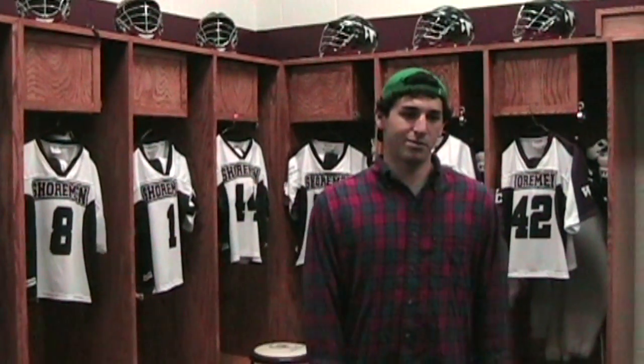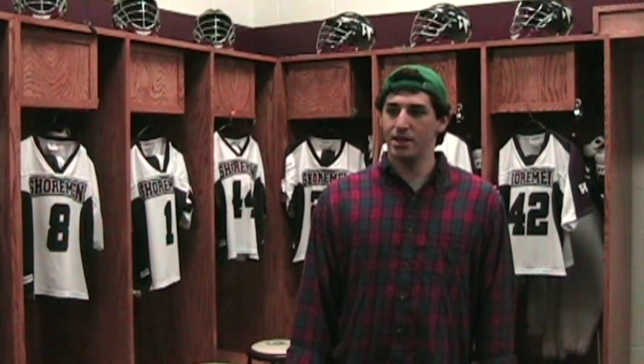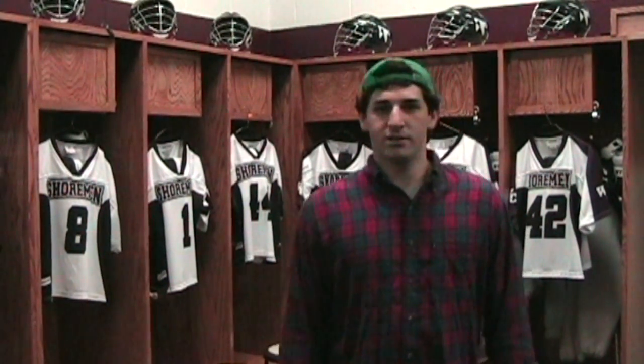We have a push broom. We have to clean it every day after practice. And we also can just hose it down and get a squeegee to clean it up. Pretty simple. It's important that we keep this locker room looking very nice just because it is such a great locker room.